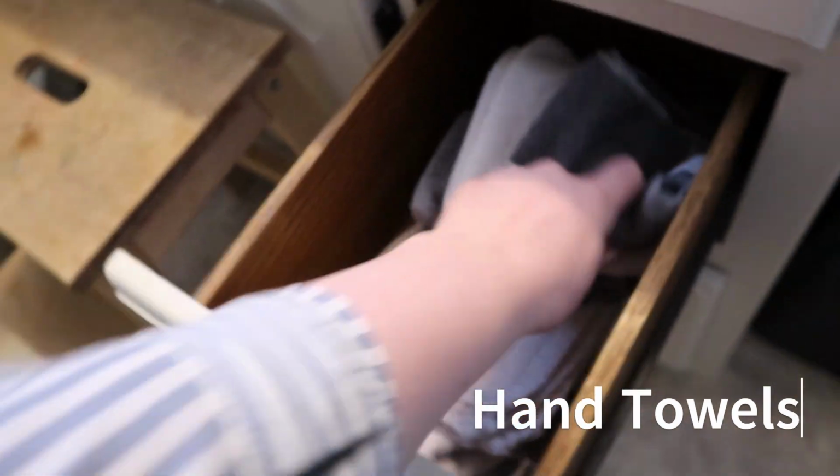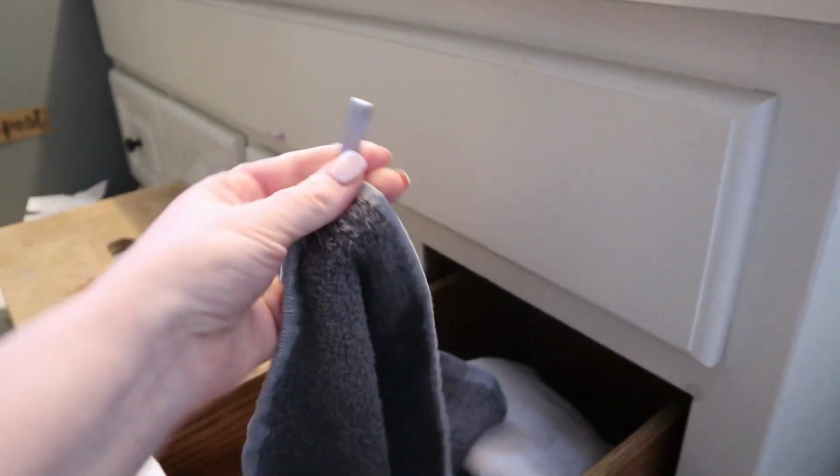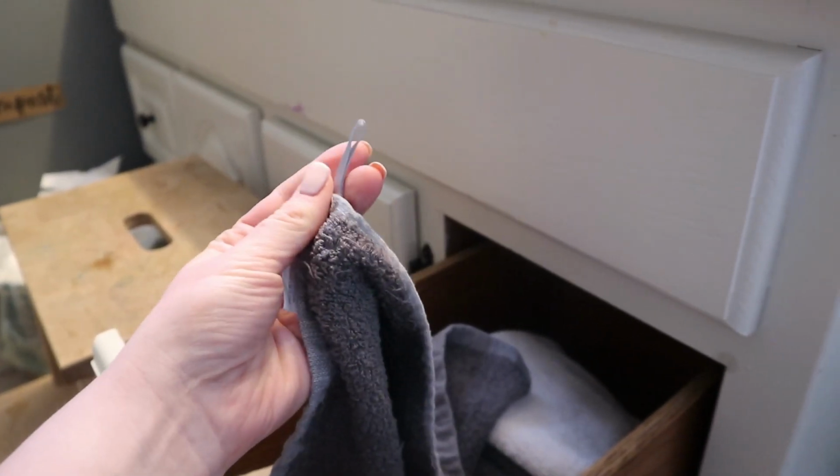And what I did was I actually purchased face cloths or washcloths because they're the right size for little hands that have a ribbon on it. And then I will show you where that gets hung up. So each child gets their own.